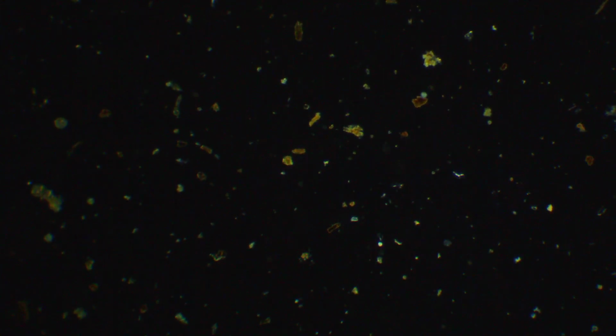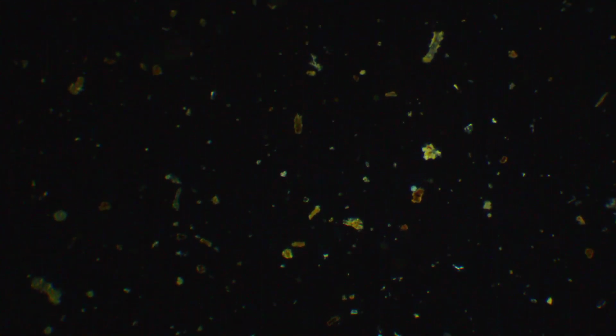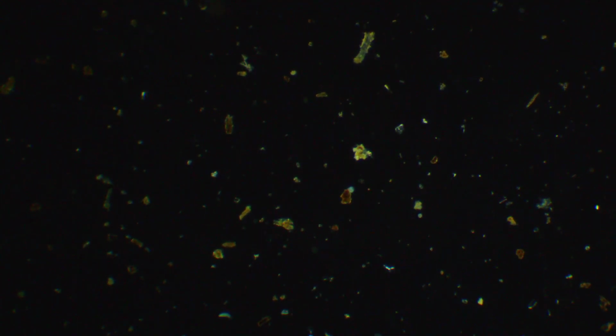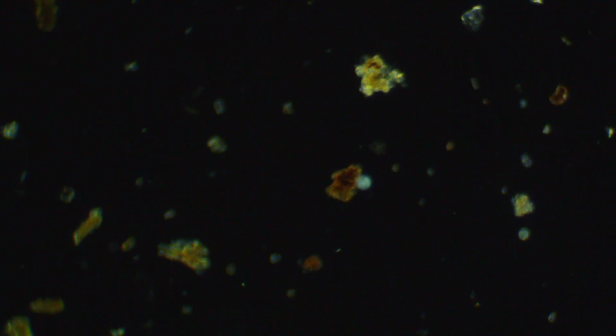Gotta have my wife do that since this is technically her microscope. I'm just, hey, look, what is this? It's a round, lumpy thing. Where'd you go? Oh, there he is. Look at that. What in the heck is that thing?